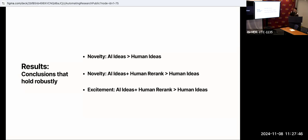Go ahead. Was there any consideration to use LLMs for re-ranking? There is some consideration on that. Later I will touch on this point. LLM is not very good as an evaluator yet, but based on that table I showed, we do think it's doing something in the right direction. On a high level, it's able to distinguish the better ones and the worse ones, but it's not working perfectly yet. Okay.